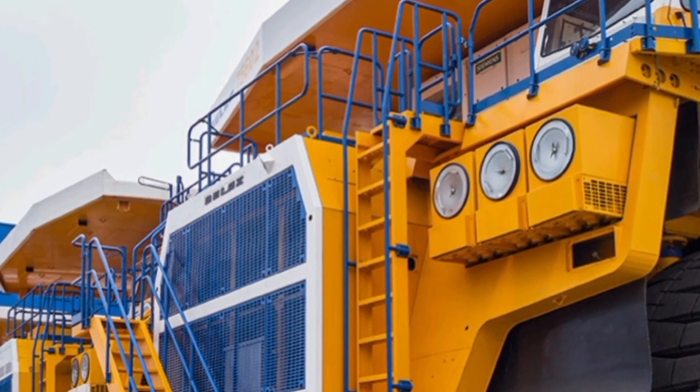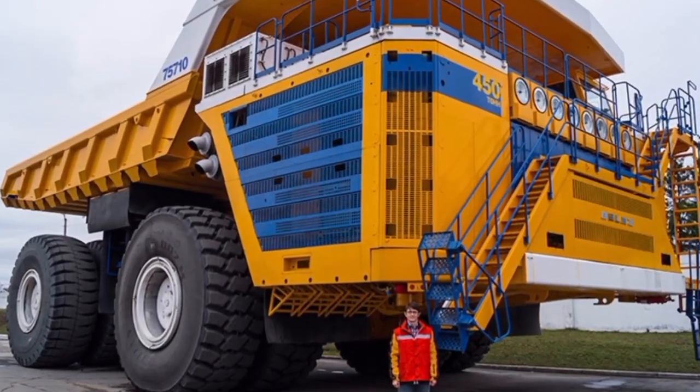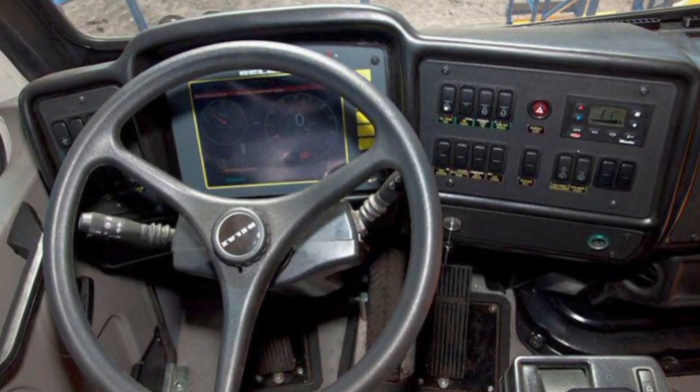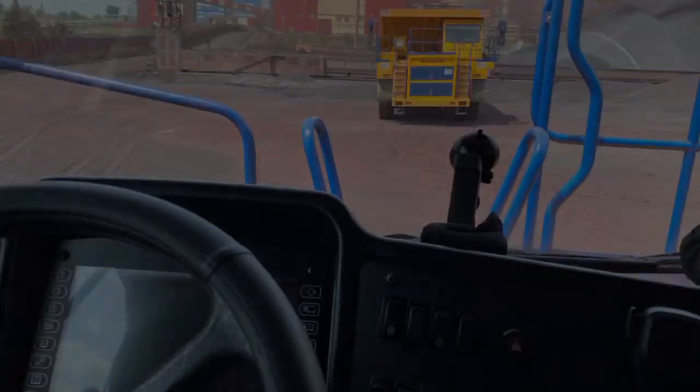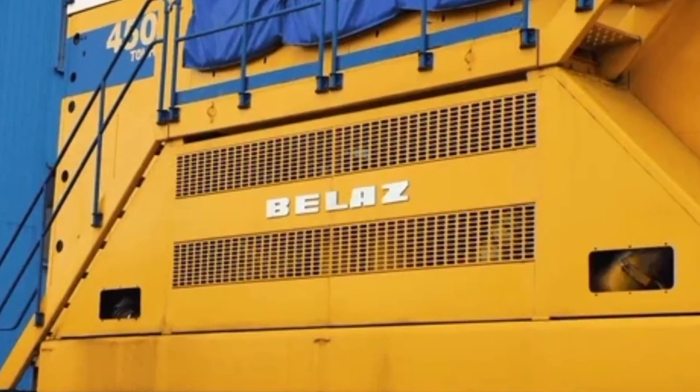Today, I want to show you the world's strongest truck, known as the Belaz 75710, which is an ultra-class haul truck manufactured in Belarus by Belaz. As of 2013, it was the world's largest, highest payload capacity haul truck.